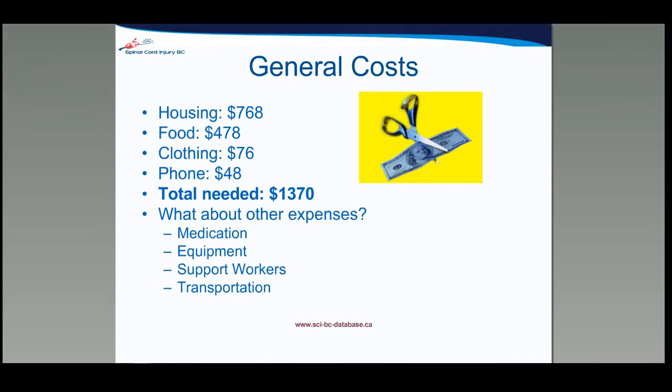Housing, you'd look at the average housing price in BC, the average cost of food each month, clothing, having a phone. Just those basic things come to $1,300 a month, or almost $1,400 a month. What about other things? Medication, equipment, support workers, transportation. So we've talked about ways to reduce costs of those.